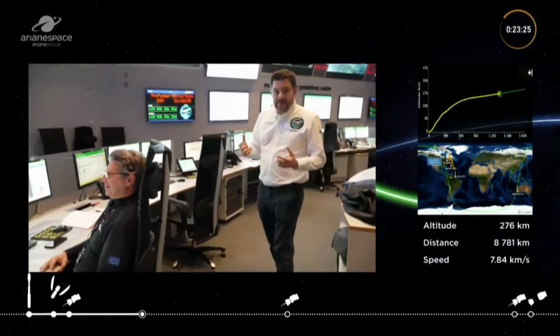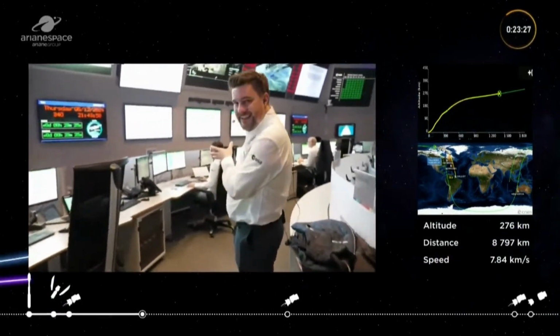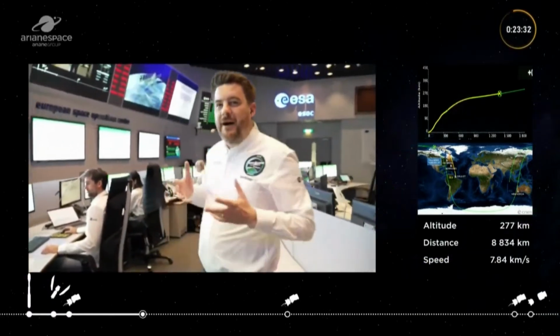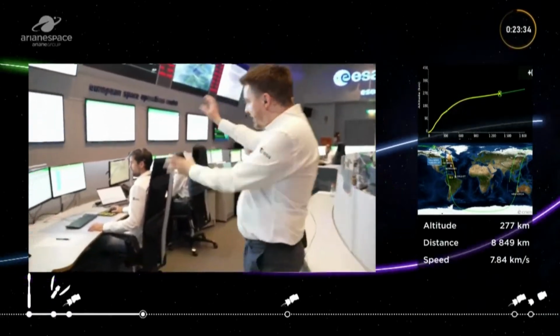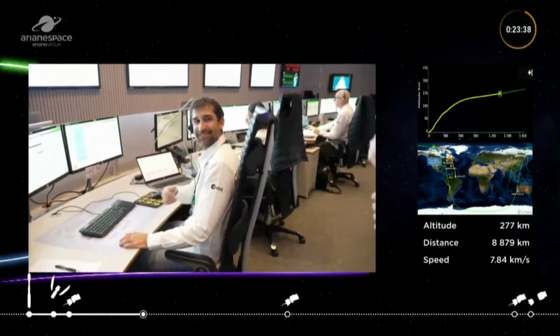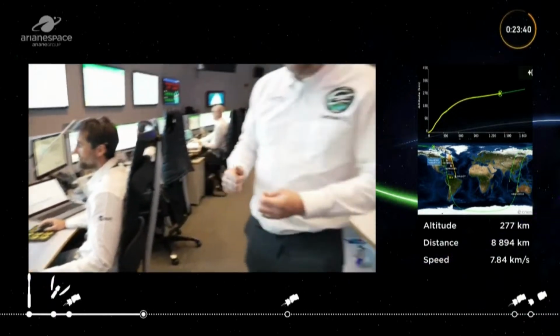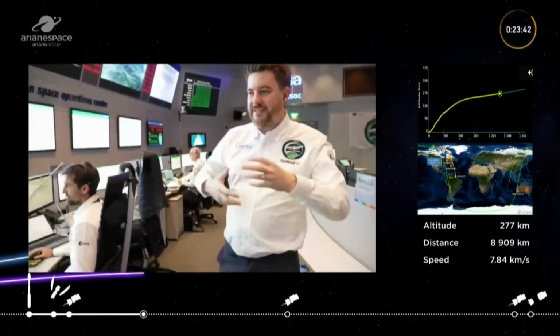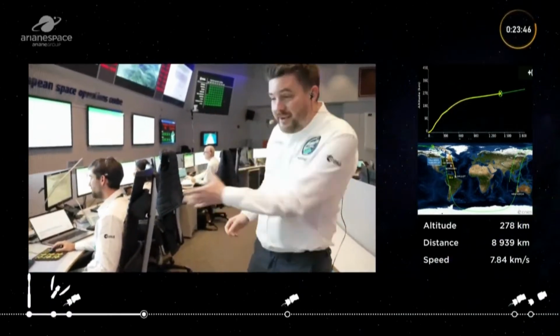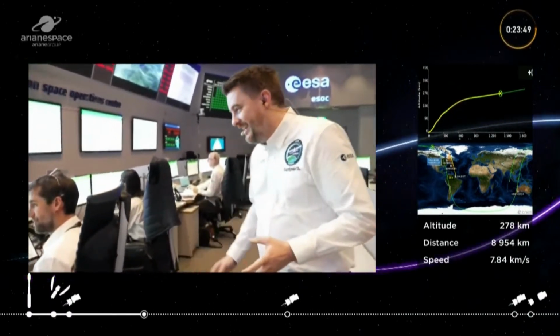But the real experts about the spacecraft are the people sitting in these chairs around the front, and each one is specialized in one part of the satellite. So starting here, we have Pol, Attitude and Orbit Control Subsystem. He's the one that's responsible for the thrusters, the engines, the wheels inside, everything that makes the satellite move, turn, and fly in its orbit. So without him, we couldn't actually fly anywhere.